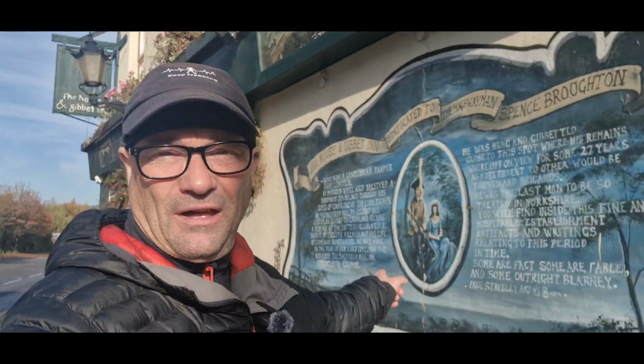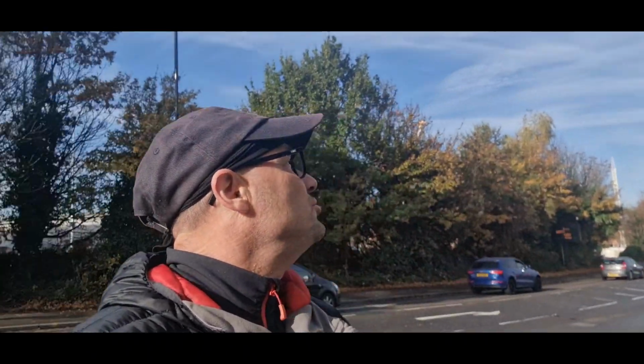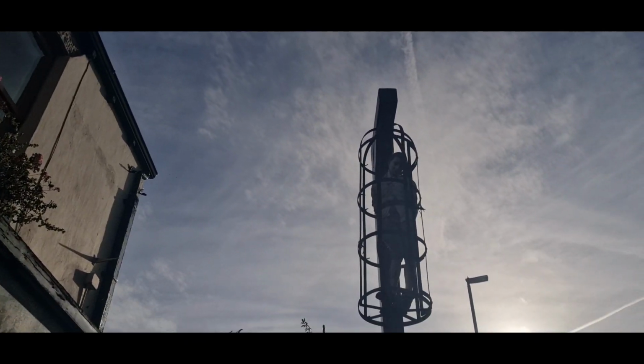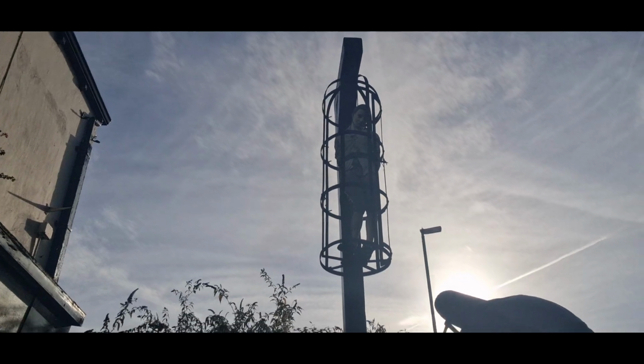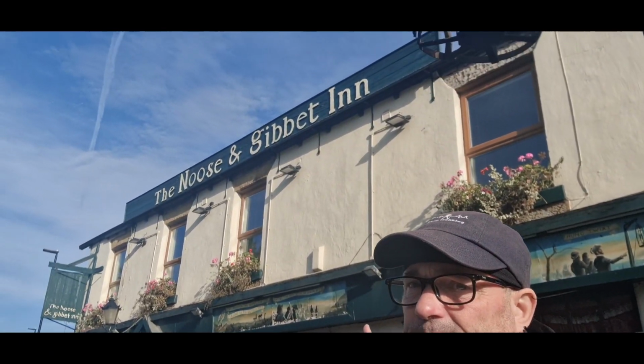That is brilliant. I love that. That is absolutely beautiful. The Noose and Gibbet, and as Phil's already pointed out, you can see that. Still there, look. So I just thought, before we left this area, to point this place out. It's just across from the Sheffield Arena. A very busy road. But the Noose and Gibbet, it's closed at the moment, so we can't go in. I'd like to see some of these artifacts and blarneys.